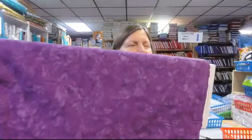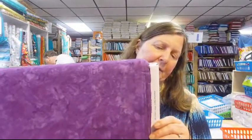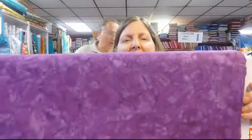Now this one is purple. This is a tonal purple batik, and it's pretty saturated, and it's beautiful. This one's by Northcott, Batik 1276, $9.99.